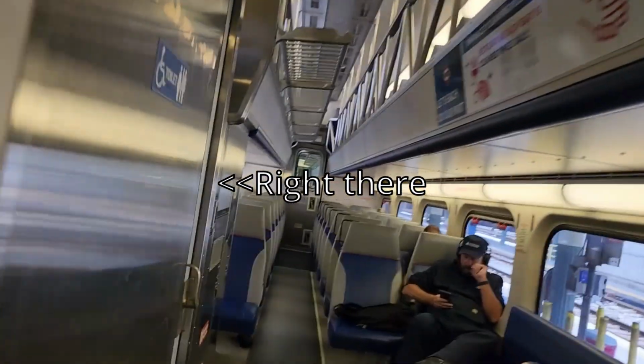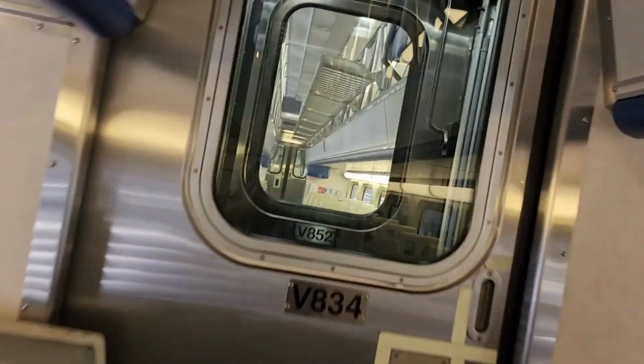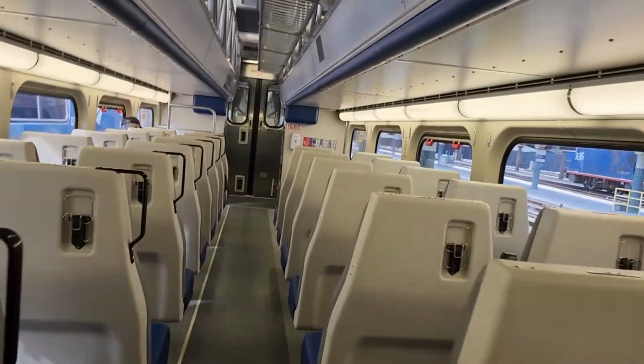There are bathrooms on board, but by the time I thought about checking, it was already time for me to get off the train. There seems to be one in each rail car towards the front. They are pretty well hidden and could easily be mistaken as an equipment cabinet.